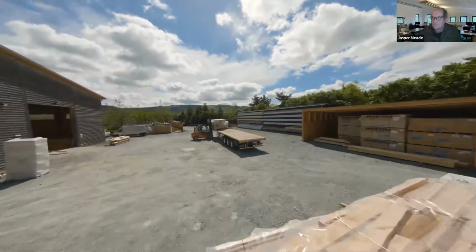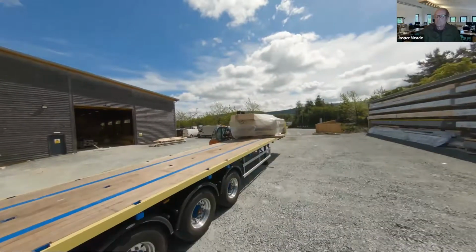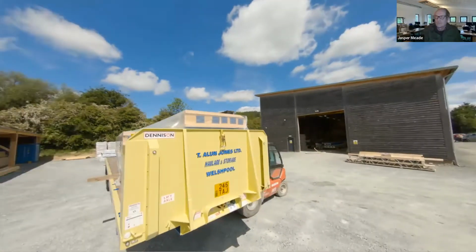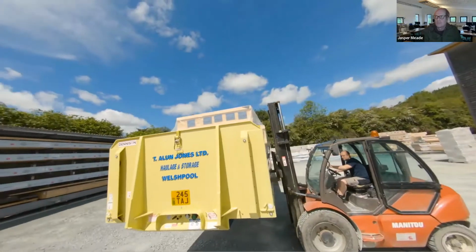And Dan here is loading panels onto a lorry for a job up in London. He's stacking in an order so that when they arrive to site, they get offloaded in a sequence that suits the craneage and fitted on site.